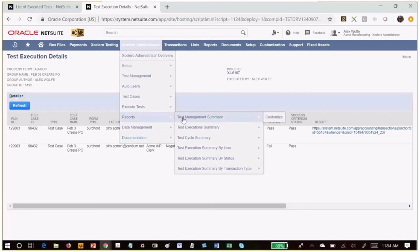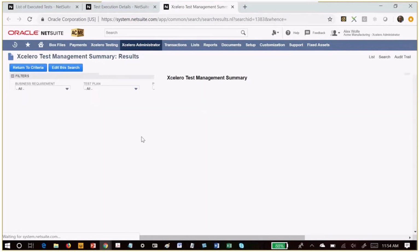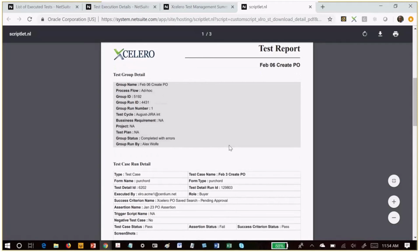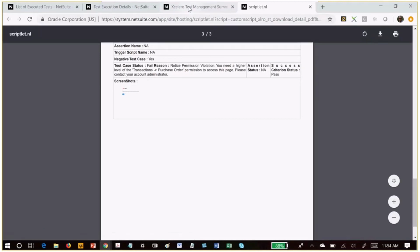This information is also available through reporting, where through test management summary, you can see the same exact information. You can click on the results of that particular execution here, and you can say download, which will create a PDF for you, and that PDF can then be shared with the developer or the NetSuite support or anybody who needs to understand what sort of testing was performed. So this shows you all of that information, including the screenshots, which will give you a comprehensive view of the test that was performed.